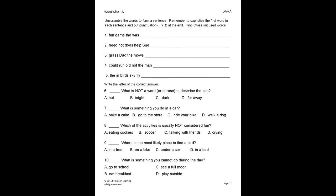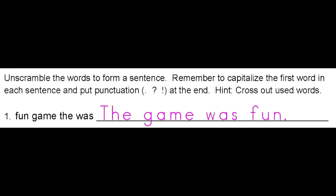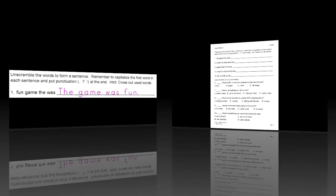Here, the student will unscramble the words to form a sentence. Remember to capitalize the first word of the sentence and use punctuation at the end. Let's look at number 1. The scrambled words are fun, game, the, and was. So we must unscramble the words to form the sentence, the game was fun.